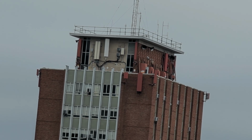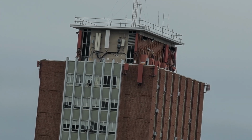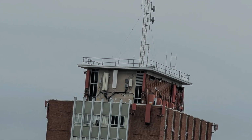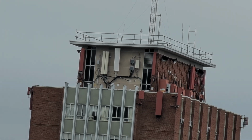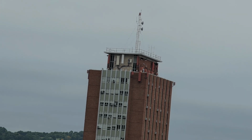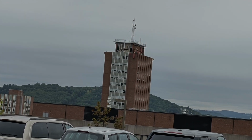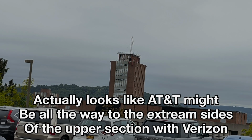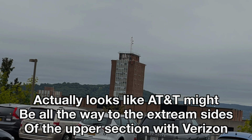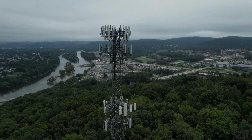There's T-Mobile right down there in the corner, Verizon in the middle of the peak of the tower, and that middle panel, I'm not sure who that is. It could be Dish, but I doubt it. Dish doesn't do deployments like this in the Binghamton area. Maybe it's a weird AT&T panel or something. There's also a macro on the hill that's directly being blocked by the tower right now.